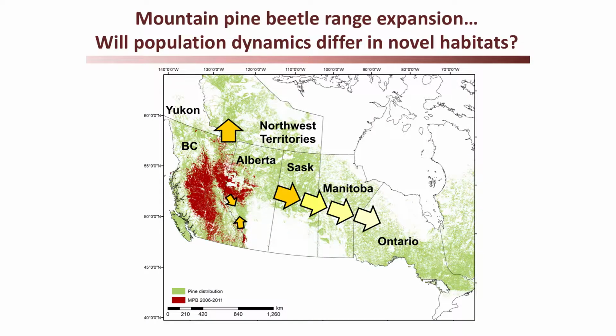Strategy. The major thrust of this particular project is trying to understand how population dynamics of the beetle might change as we see growth from the traditional area, the historic habitat of mountain pine beetle where the outbreak first started over 15 years ago, into these novel habitats. If we're trying to predict spread and the risk of that spread, we need to know something about those dynamics. And will those dynamics be the same, or will they be different as we saw in these historic habitats? That's the driver of this particular project.